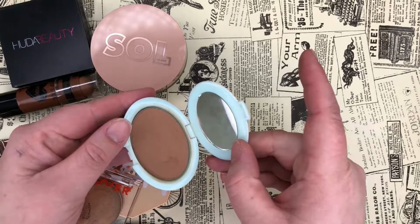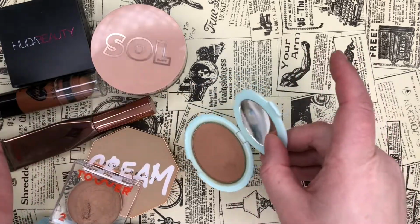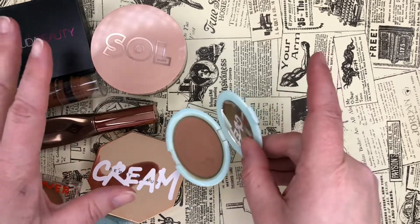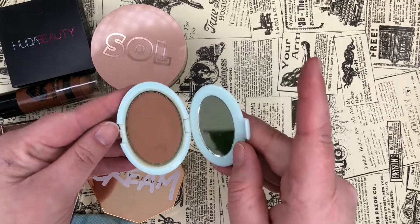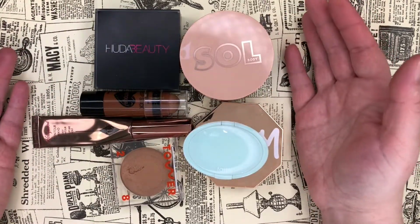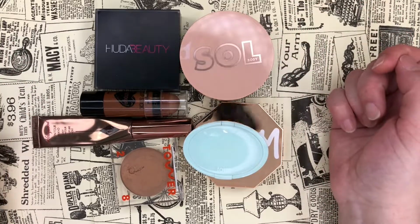This is the mini, which actually has almost more product in it than the Fenty cream. Just putting that out there. It is in the shade Seychelles. So all in all, I have 7 cream bronzers that are all staying in my collection.